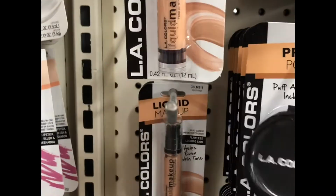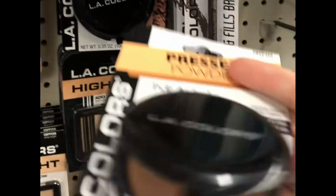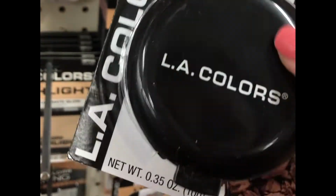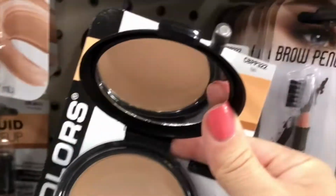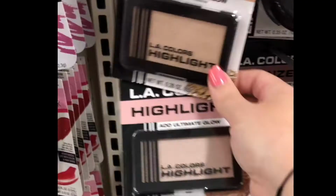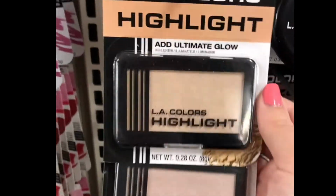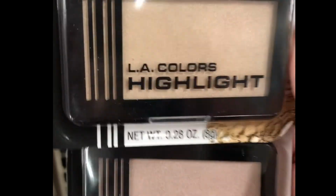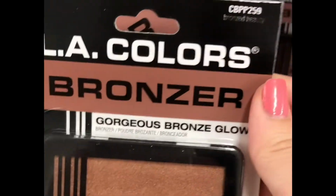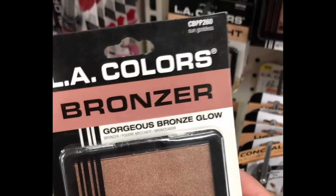Okay, so there's a pressed powder. We might be using that if we can't find a setting powder. I don't think that's the right color though. It's too dark. That's gonna be too dark. I can't use that. Ooh, this highlighter looks pretty. And they have two shades. Shine Bright is the top one, and then Glow Time. Okay, they've also got some bronzers in some different shades.